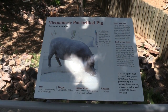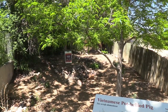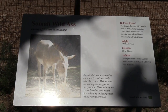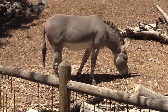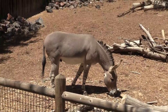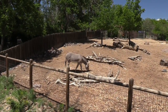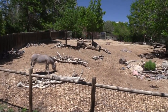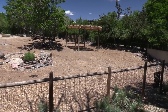A Vietnamese pot-bellied pig. The scientist is out for a walk. Check back soon. So Vietnamese pot-bellied pigs are not in this habitat. Oh, we got Somali wild ass, also known as a donkey. So I wonder if this guy is a smart ass or a dumb ass. Guess we'll never know. Nice habitat though.